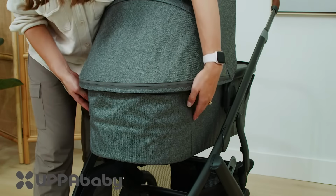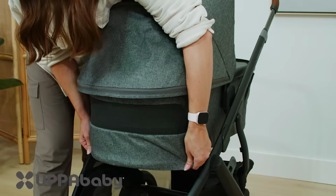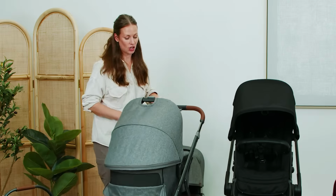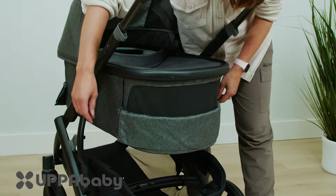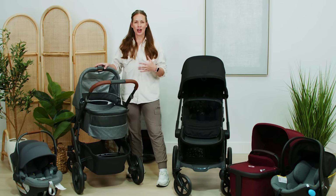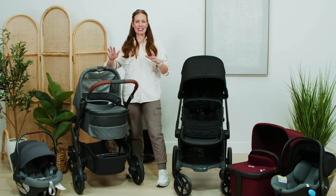And UPPAbaby has also added ventilation panels on both ends of the bassinet. So you can just zip down these panels on the side to fully expose some ventilation options. And they've also built that zip out ventilation panel in the back of the bassinet. You always want to maximize airflow with your newborn. Your bassinet can be used until your child is around 20 pounds, but really it's until they start being able to roll or push up on their hands and knees.